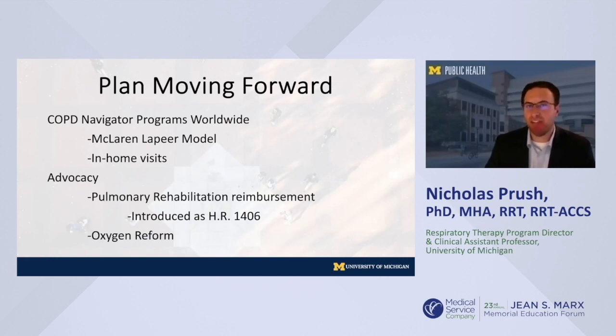Now, from an advocacy perspective, what's happening in Washington, D.C.? The public health emergency allowed Medicare to reimburse telehealth pulmonary rehabilitation during the public health emergency. So COVID found that it was a great thing, right? Well, when the public health emergency went away in May, something slipped through the cracks, and that was the reimbursement for telehealth pulmonary rehabilitation. It's no longer available. So those services are going away. And that's a problem because we need to have pulmonary rehabilitation, right?